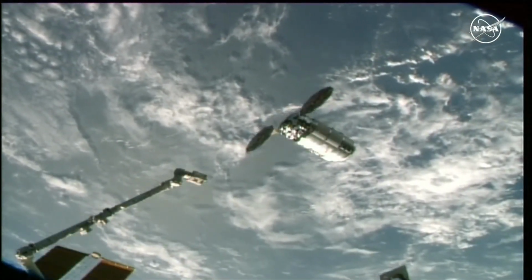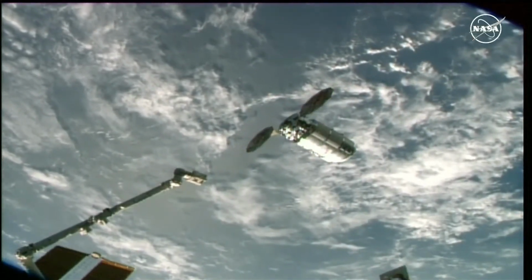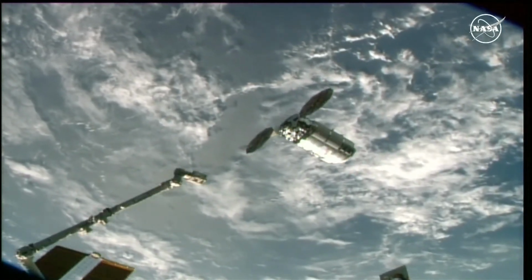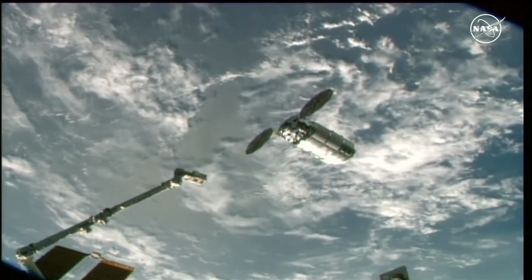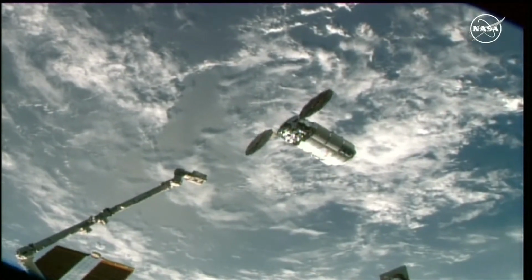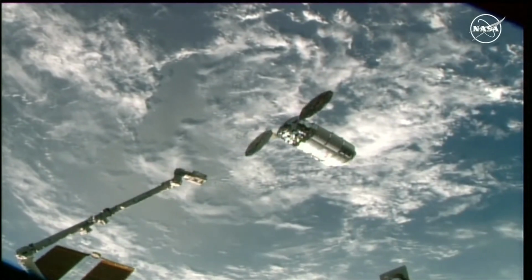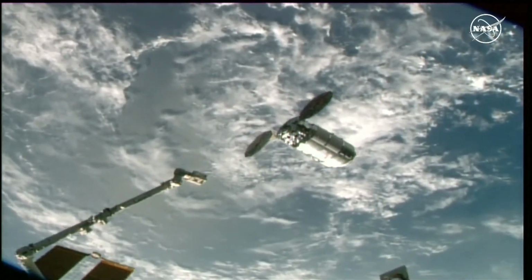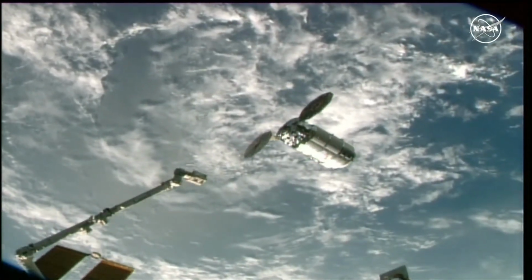NASA astronaut Laurel O'Hara will use the robotic arm that you see in the bottom left-hand corner of your screen. That is the robotic arm in today's operation. It's called the SSRMS, or the Space Station Remote Manipulator System, or simply the Canadarm2. At the end of Canadarm2 is what you may hear referred to as a LEE, or a latching end effector, which is basically the hand of the arm. Inside are latches and snares that can grab onto and capture a target.